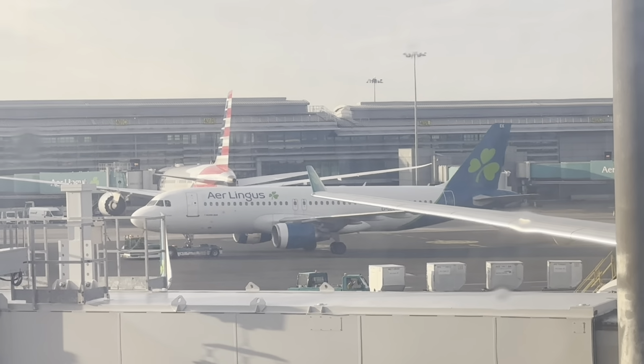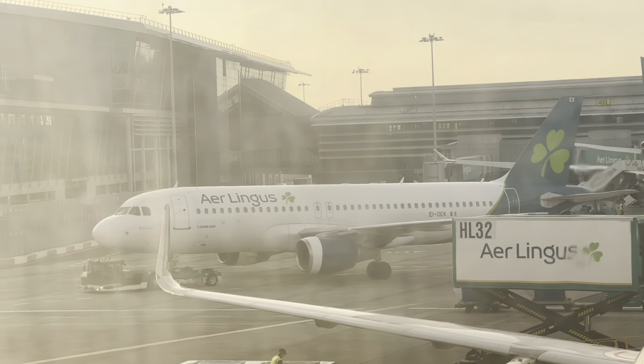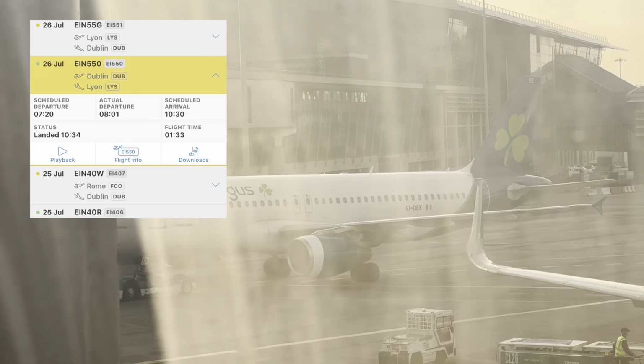His name is Saint Unan or Niev Unan. And as you guys can see, this plane is currently towing in to one of the gates beside my flight, heading off to Lyon as EI-550. Right, so it is time for me to board my flight now.